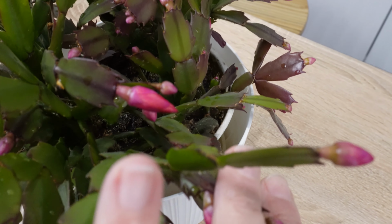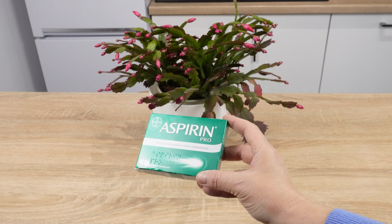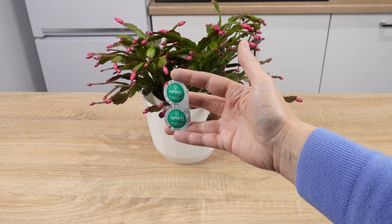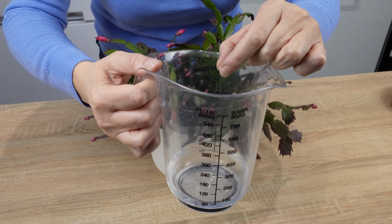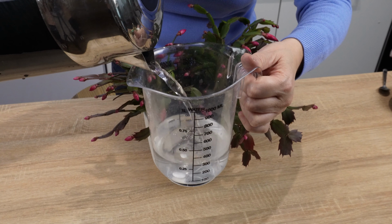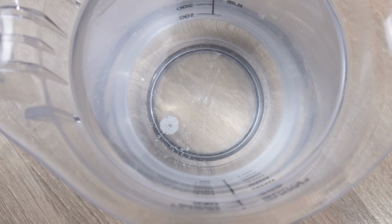When plants are stressed, they produce salicylates to defend themselves. Aspirin, with its acetyl salicylic acid, mimics this natural process and boosts the plant's immunity. Dissolve 1 aspirin tablet in a liter of boiled water and water your cactus with the solution. Use small amounts every 2 to 3 weeks. You can also spray the leaves with it.